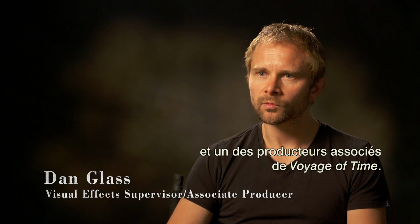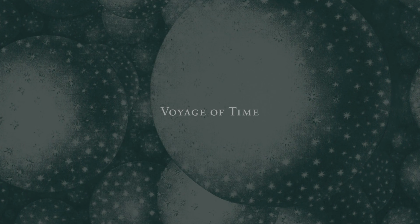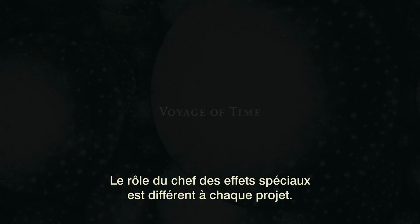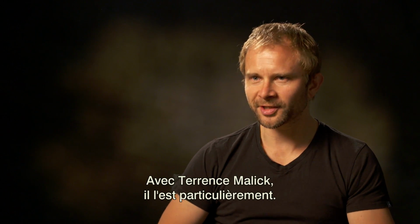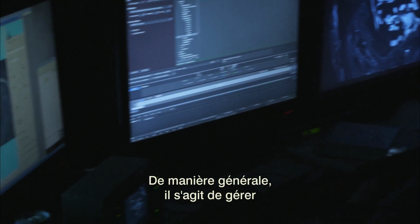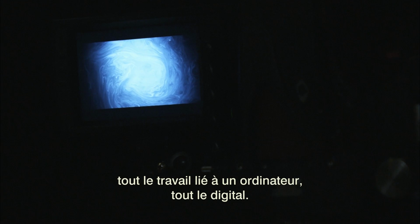I'm Dan Glass. I'm the visual effects supervisor and also one of the associate producers on the project Voyage of Time. The role of visual effects supervisor can be a little different on every project. Working with Terrence Malick, it's especially different. In the very broadest sense, it is about looking after anything that needs work that happens in a computer, digital work.